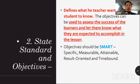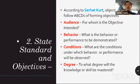In trying to develop our objectives, they should always be SMART. We know well this one: specific, measurable, attainable, result-oriented, and within the time. Sir Hatkirt, I suggested that objectives can also follow the ABC of forming objectives. A, audience. So the teacher should put into his or her mind, for whom is the objective intended? Sino ba ang makikinig? Ano bang grade level nila? Ano ba yung kanilang learning style?